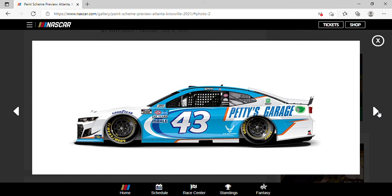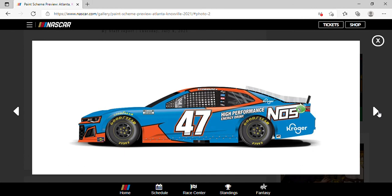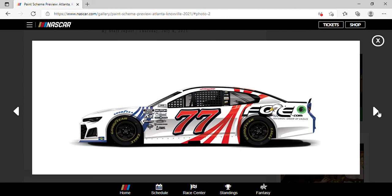Erik Jones in the number 43 Petty's Garage Chevrolet. Ricky Stenhouse Jr. in the number 47 NOS Energy Drink Chevrolet. Alex Bowman in the number 48 Ally Chevrolet Camaro. Justin Haley, for the second consecutive week, is going to have fraternalordervehicles.com on his car.